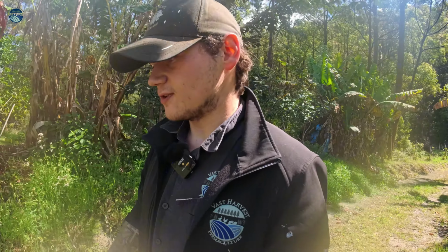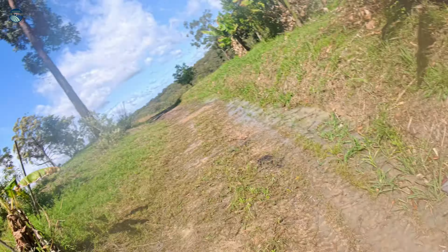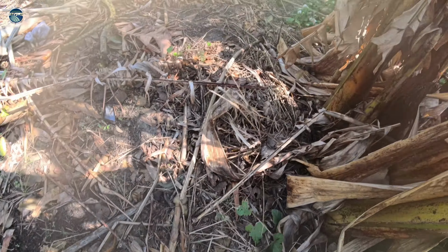And the trees create their own environment. As you can see over here, the amount of mulch that's now on the ground. This is banana flowers, banana leaves, and a whole entire raspberry bush that we chopped up. So that's all going to become a very nice mulch layer.